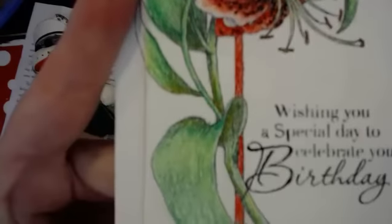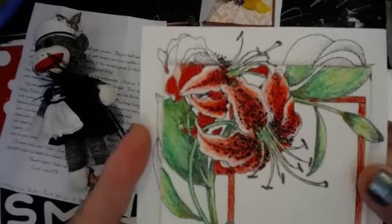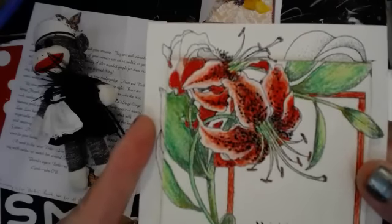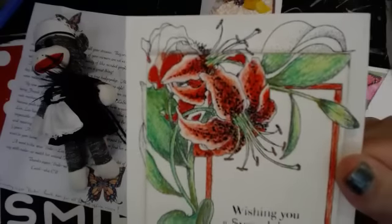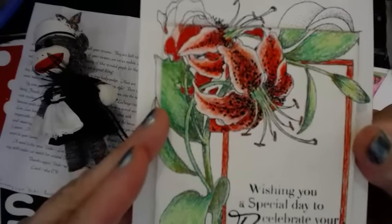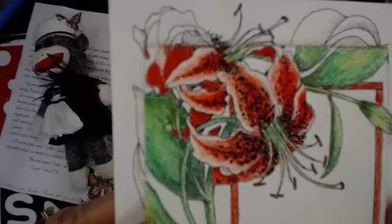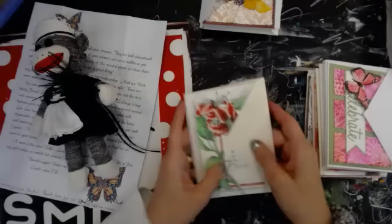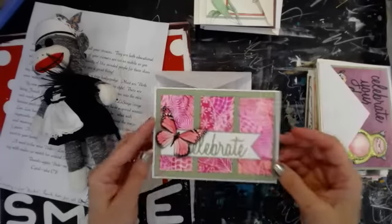Look at that coloring, guys. I'm trying to keep it so you can see it. This one's pencil. Okay, thanks, CB. Some are watercolor, some are pencil. Look, they're all just so happy.